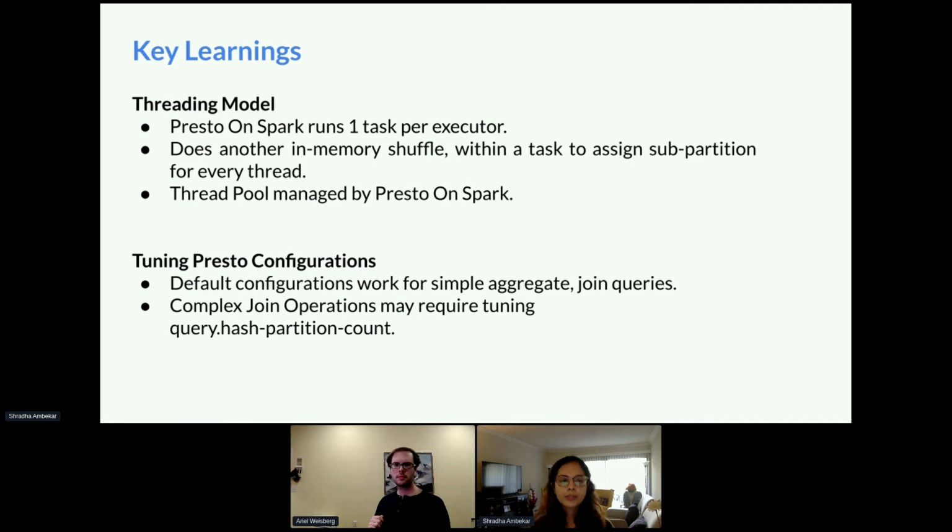The other learnings were around tuning Presto configurations. Since our loads were running on Databricks transient clusters, and one job was running on the entire cluster, we maximized the memory configuration so that we can use the entire cluster. Default configurations work for most simple aggregate and join queries, but if you are doing complex join operations where you are joining tables with terabytes of data, you may have to tune the Presto configuration query hash partition count.